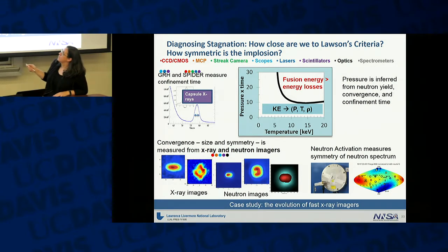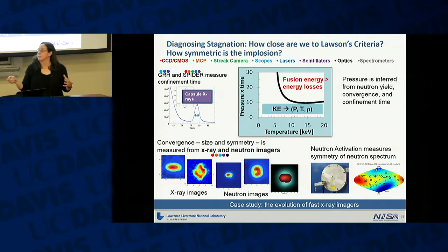So we use those same measurements that we did for bang time to measure how long we've confined things. So this spider that I talked about before, it measures X-rays versus time. The center is when the implosion happened, but here we can see the width of X-ray emission and see how long we held it together.